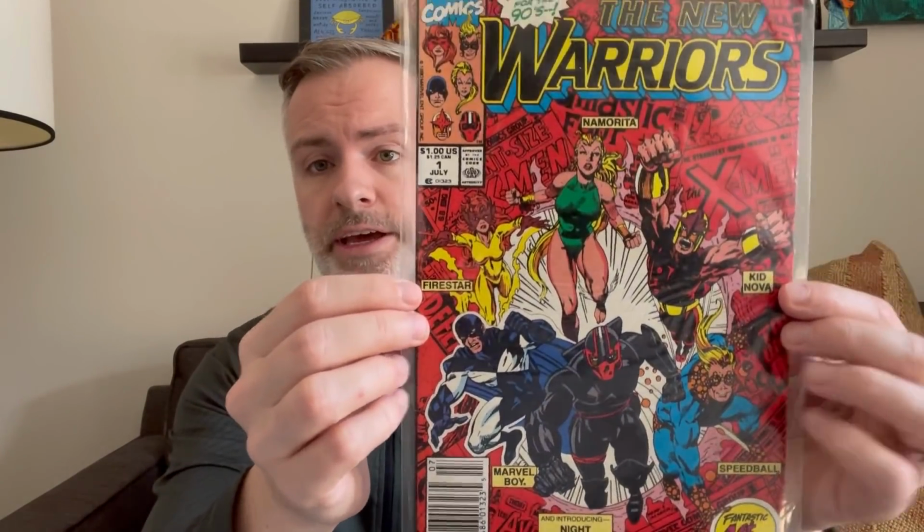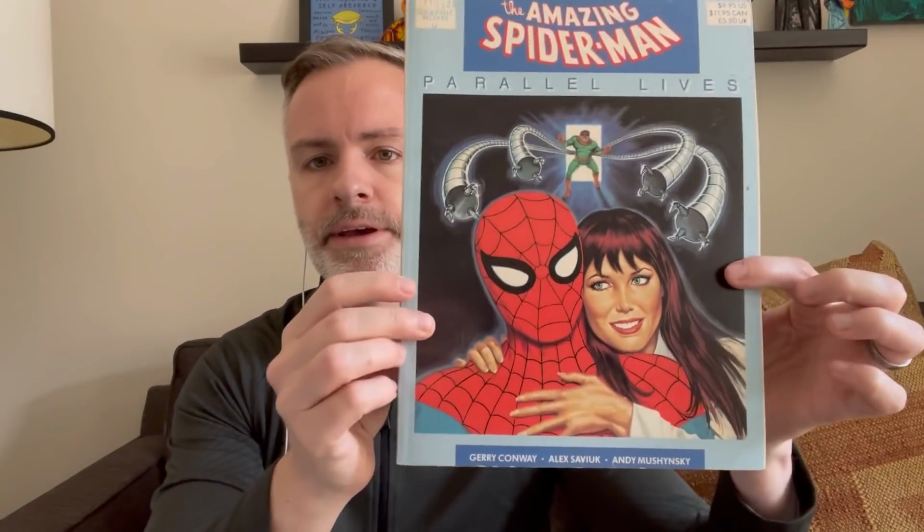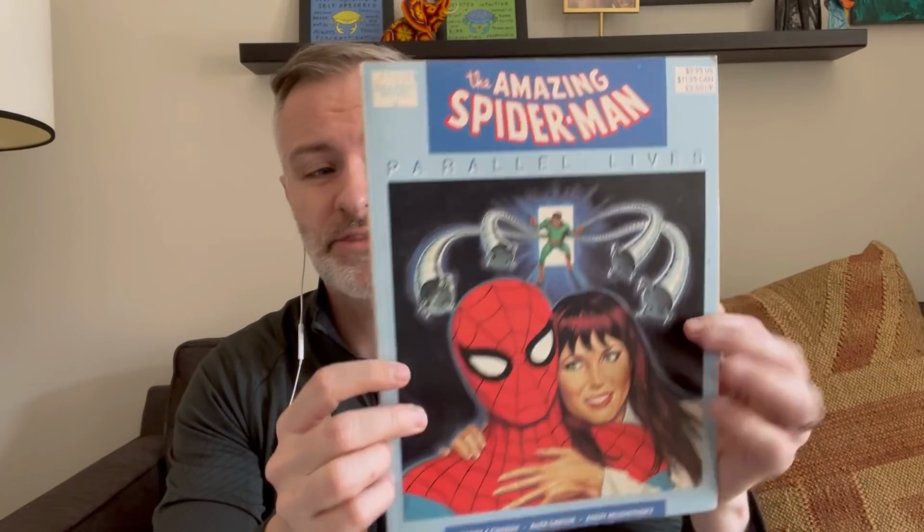And then I always love finding those: New Warriors number 1, and this is a newsstand. Never had this before, but I remember seeing this when I was a kid and wanting to look into it because I just wanted everything Spider-Man. Spider-Man graphic novel, Parallel Lives. It's oversized, which makes it harder for me to store, but I will probably read this at some point. Alex Saviuk art.